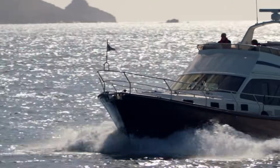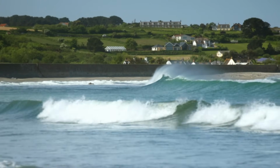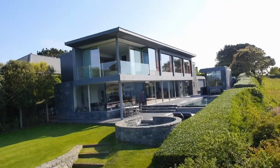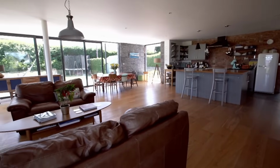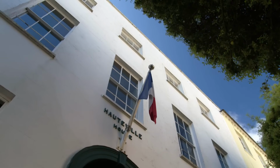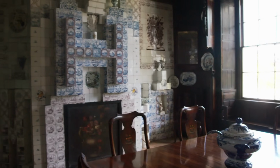Next time, I'm in the Channel Islands, where magnificent headlands are crowned with modern masterpieces. Old farm buildings are transformed into fabulous family homes, and historic houses serve up fantastic experiences. There's bowls set into the wall.